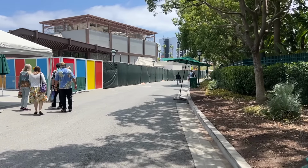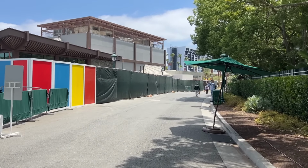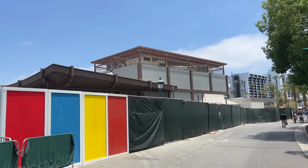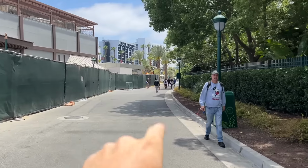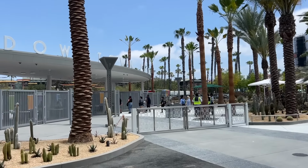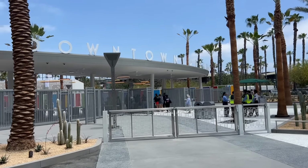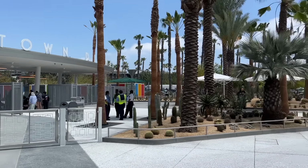So from the Disneyland Hotel, we're going to walk down this way, and I'm going to show you where the new entrance is going to be. So it's going to be down here past Din Tai Fung, and that's that building there on the left, but the new entrance is down this way. And here is Fresh Baked. I was just talking about him. So down here is the new entrance, and it's got a really nice Downtown Disney sign there. Security is right through those gates as well, so everything happens down here.